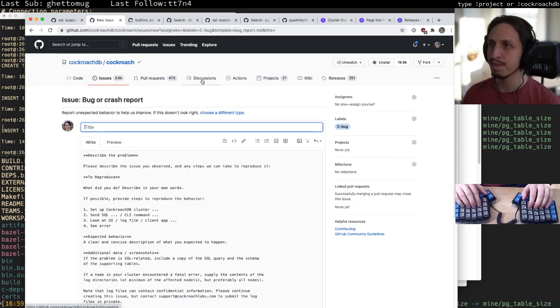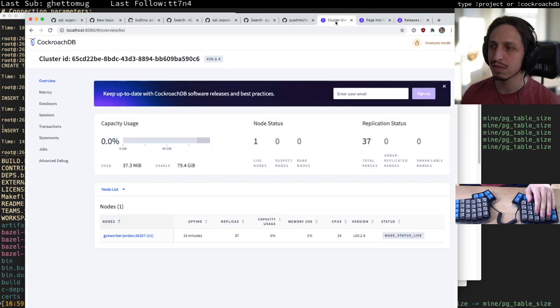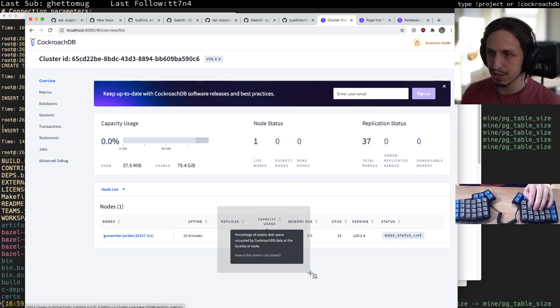Okay, so we're gonna say UI link to explain this metric. Is that how it is called? It's called how is this metric calculated? Looks like this.